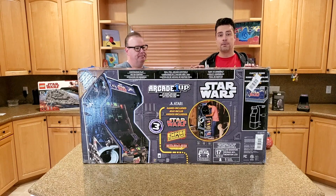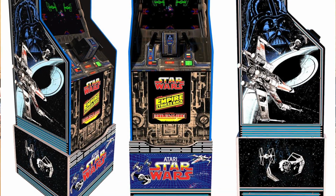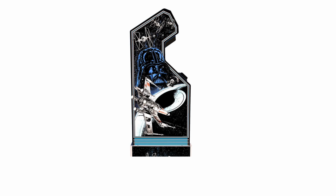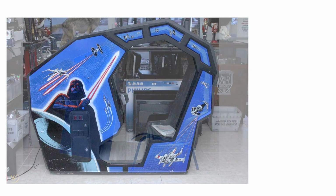So here's my idea for how I want to do this. I want to keep it really simple. The nice thing about this is, of course, it has a riser at the bottom. My idea is if we didn't use the riser, the whole machine is a lot lower, kind of the height of an Atari Cockpit version. And if we were to lean the machine forward, tilt it, it would bring the screen more towards the correct angle for if you were sitting. It would bring the X-Wing steering yoke closer to you as well.